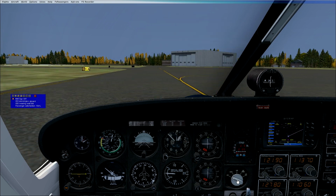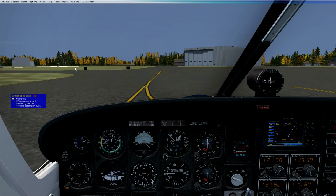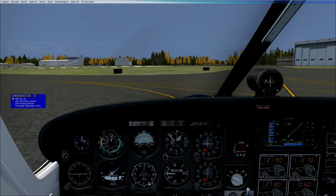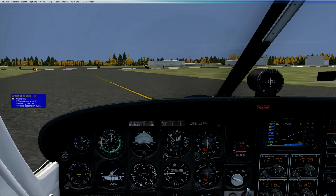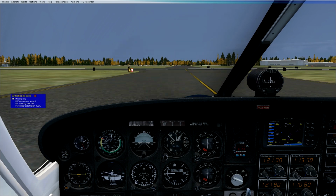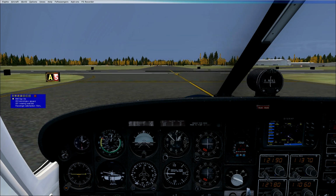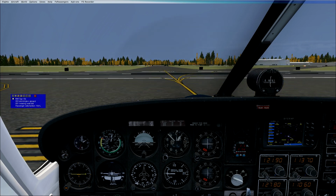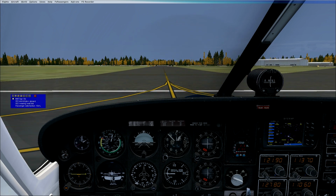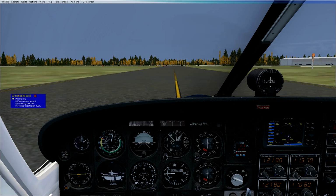Too fast on the taxi. This prop has a lot of power, I'll tell you that. And this is actually the third time I've tried to record this video. First time, I entered the runway and couldn't figure out why it was such a long takeoff roll, and then figured out that I had neglected to set the prop pitch to 100%. It was actually almost feathered. So, yeah, that explained that.